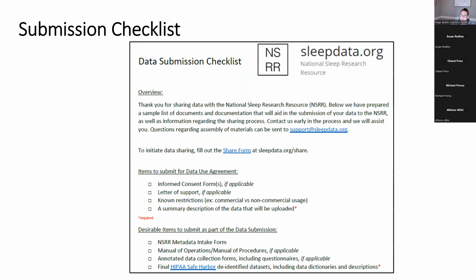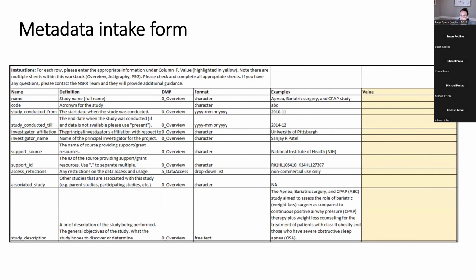We also have curated a submission checklist as a high-level overview of what it is that we will ask for and what we think are desirable items for data submission, the types of things that are important for presenting really well-characterized data to then be shared out with the sleep research community. Our metadata intake form is part of this. We have multiple tabs depending on the type of data that you'll be sharing with us, an overview page so that we can better understand some of the details of your data, something for actigraphy, something for PSG, and really to capture the metadata that we anticipate that you will be sharing with us and sharing publicly.